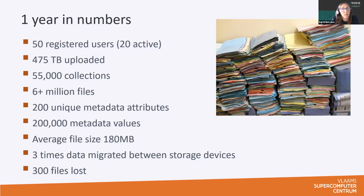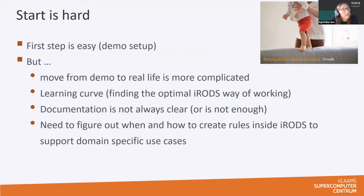What we've learned from all this: the first lesson was that starting with iRODS is hard. The first steps are easy, the demo setup, and you think, oh yeah, that's easy, I'm going for it. But the reality is that moving from demo to real life is much more complicated. The learning curve is high, and understanding how iRODS works and how all the pieces are connected together is not simple and requires some time.